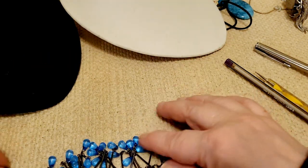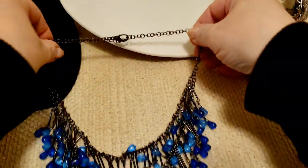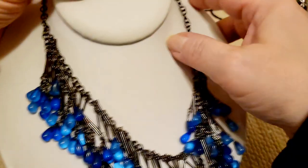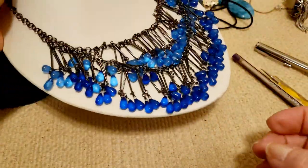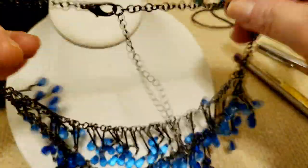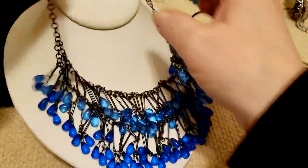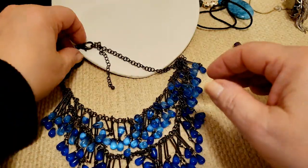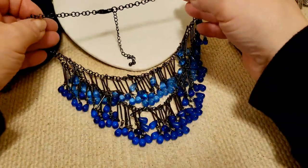All right, we have this interesting piece with these teardrop shape blue beads on a bronze brown. Nice, pretty. Lots of pretty going on here, guys. If you like blue, or if you have blue eyes, this is for you. That is pretty. Look at that. Plastic beads, dark metal, two-tier. Really pretty. I don't see a brand. This will look beautiful on somebody with blue eyes.